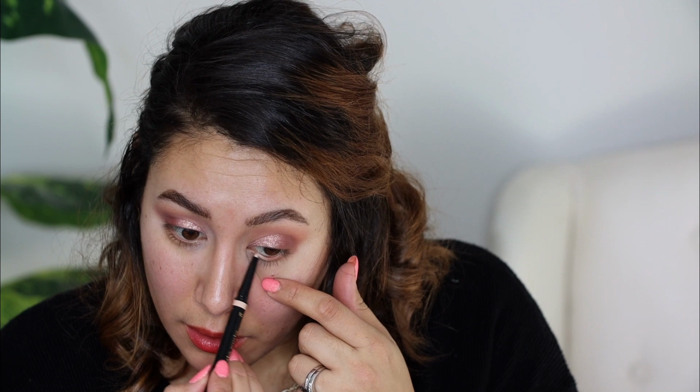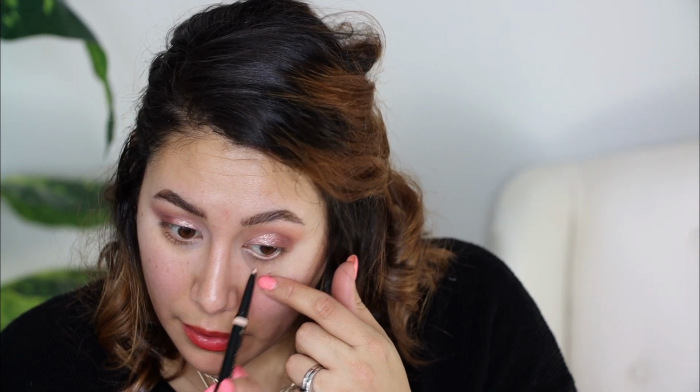I have this Tarte Double Take Away. I got this in a Boxycharm a couple months past, so I'm gonna get into this side right here, which is the awake side, and pop that on to make me look like I'm not sleeping. I also got the Make Serum Balm in the Boxy Luxe, so let's see what this is.